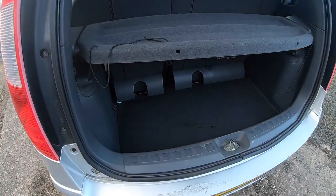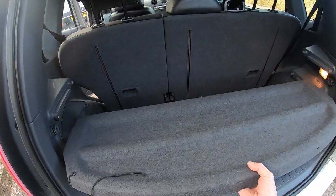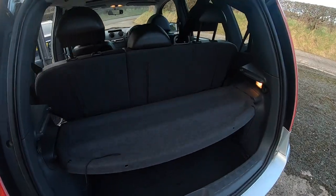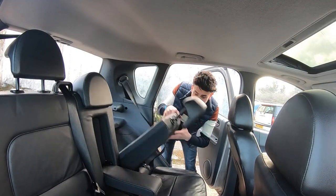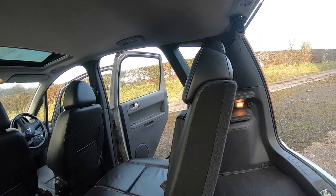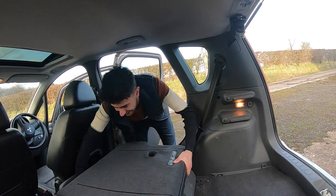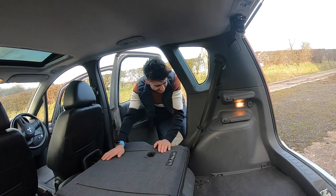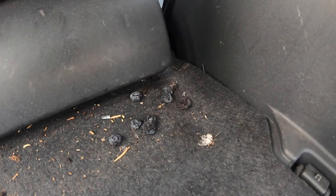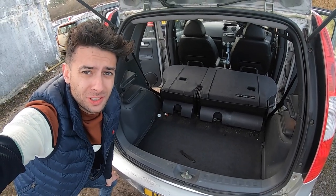The Colt does have a very small boot, which is something it was criticized for at the time, but you can move the parcel shelf down 6 inches. That's useful. And you can fold these and slide them backwards and forwards. But it means you, oh, lovely. Blueberry, anyone? But that's as good as it gets. So not the flattest or most useful load bay.